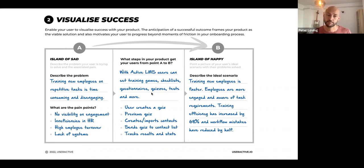And just going through this process of completing this exercise enables you to get to a point where you can really articulate your user's ideal scenario. And once you have that, that's something that you can use in your messaging in the onboarding to frame your product by giving your user the state that they'll be in the future. It usually pushes them through the friction moments of onboarding and encourages them to commit to making habits with your product. So visualizing success, framing success in the mind of your new user is a really important step here.